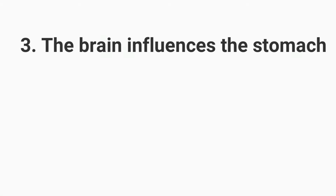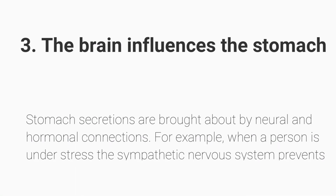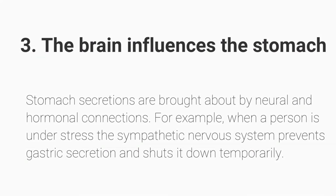3. The brain influences the stomach. Stomach secretions are brought about by neural and hormonal connections. For example, when a person is under stress, the sympathetic nervous system prevents gastric secretions and shuts it down temporarily.